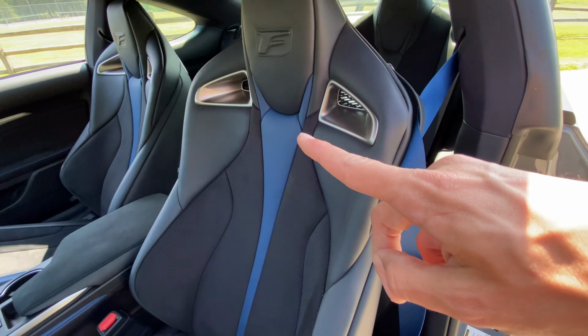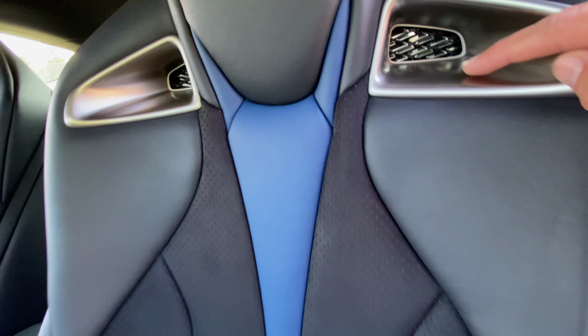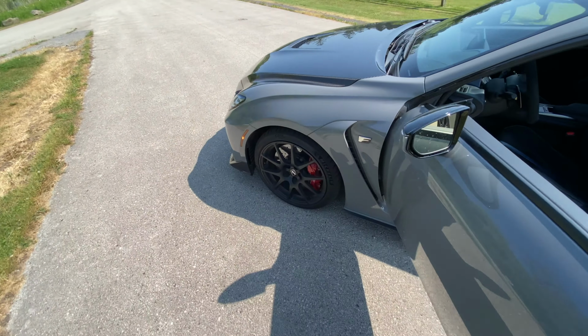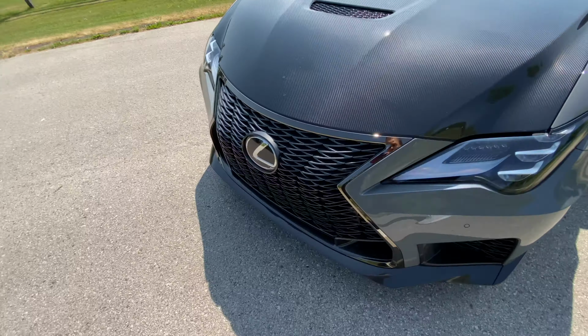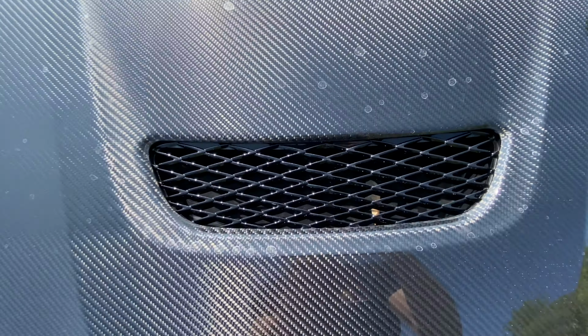And then I'm going to talk about seats again, but specifically these ports here. This is where you would run a race harness through, and look at the pattern. Now memorize that pattern. And now look here. Look familiar? What about here? Familiar?